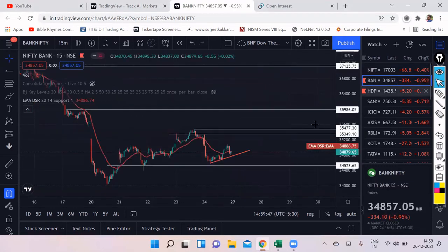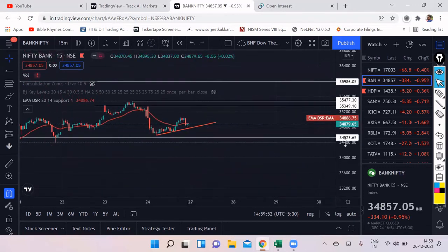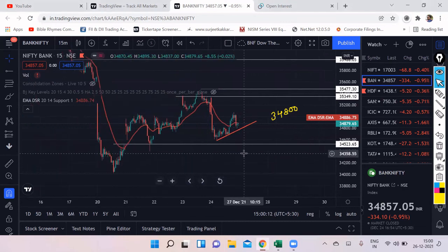Now let's quickly discuss Bank Nifty also. Bank Nifty also has that same trend line. So if we break this trend line, that is below 34,800, we will see some selling pressure. And what should be the target? The target should be somewhere close to 34,400. We are not planning a very big target. We will plan somewhere between 34,400 to 450. This should be a target.